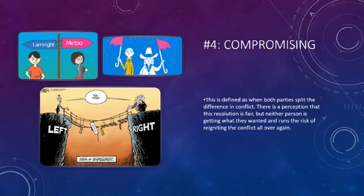So again, just like the accommodating, you're going to create resentment. There's going to be something that's going to come back up. Granted, it's not as much of a risk as the other ones, but there's still risk involved as well.